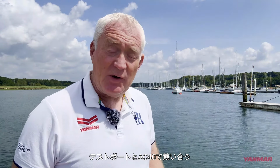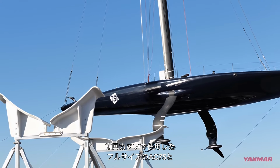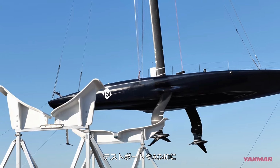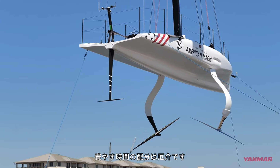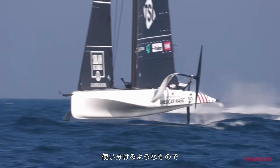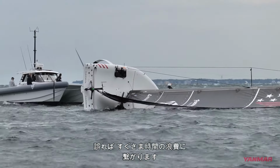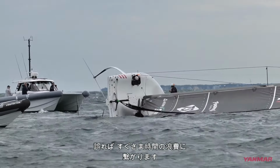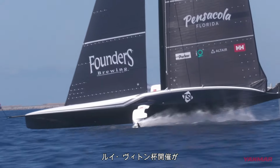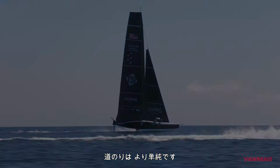From the start of this cycle, when teams were launching and racing test boats and AC-40s, the road to the 37th America's Cup has been a complex one. Striking the balance between the hours spent on a full-size AC-75 from the previous Cup with a test boat and/or an AC-40 was tricky. Like switching between a sports car and a Formula One machine, the two are very different. Get it right and you could learn a lot. Get it wrong and you could burn time fast. But now, as the clock counts down to the start of the Challengers selection with the Louis Vuitton Cup, the road ahead looks more straightforward.